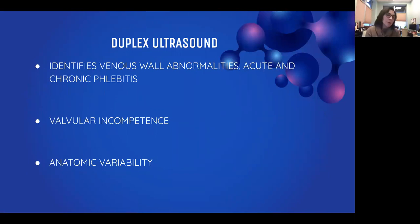Once we have determined what the problems are, and we feel that an ultrasound may be necessary to really give us a roadmap of the leg, it's called a duplex ultrasound. And this identifies any abnormalities in the wall of the vein, which may be acute or chronic phlebitis or thrombosis, clots that may have been there and have caused scarring, whether or not there is a problem with the valves being competent or leaky, and then any anatomic variability. We actually have seen people as early as their young teens who have a problem with varicose veins because there may be an artery crossing in a funny spot over a vein or some other anatomic variability that we need to know about before we can address doing any kind of procedures.